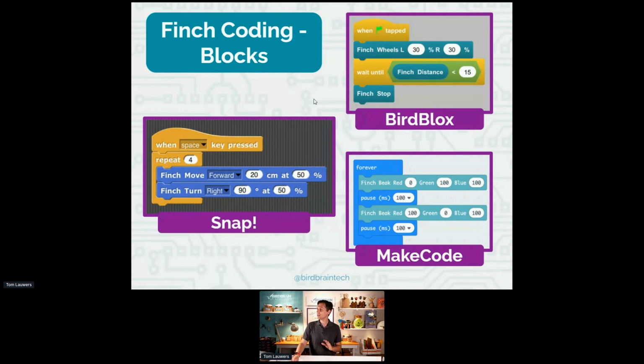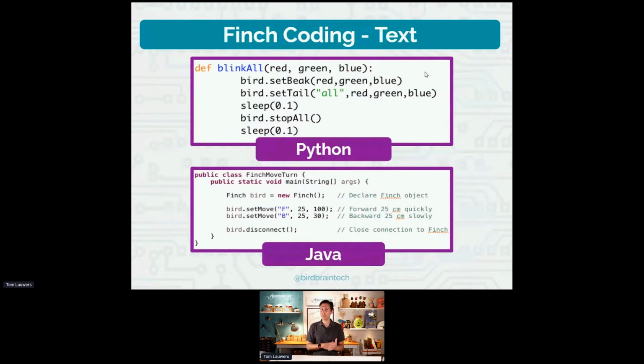All right, so that's a little bit about the blocks. And then at the high school end, college end, you can program the Finch in Python. You can program it in Java. These are happening over Bluetooth connections, and so that means that basically that programming is done in standard Python and standard Java. So if you're using the IDLE Python IDE or NetBeans or Eclipse Java IDEs, you can use those with the Finch robot, just like you would any other Java or Python projects.